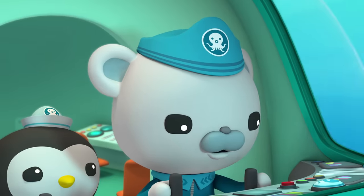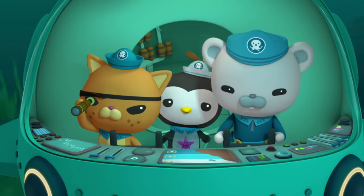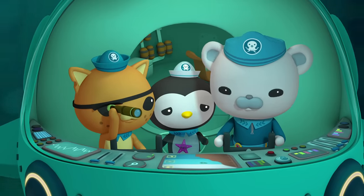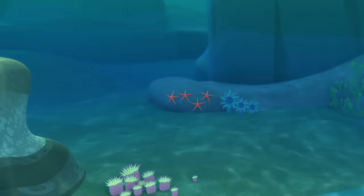That's because we're getting further from the sunlight, down into the twilight zone. It's too dark for plants to grow, but there are still plenty of animals. Including sea stars. Avast, mateys. There's a mess of them right there.